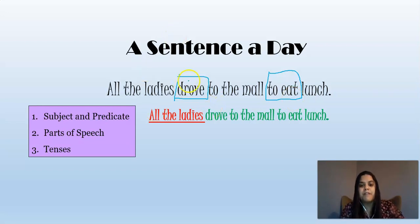And then my verb drove tells me which tense the sentence is written in. So, because the ladies already went, okay, that means that the sentence is written in past tense. Now we need to find the present tense and the future tense. So I want you to take a few seconds to see if you can remember that, grade 4s.